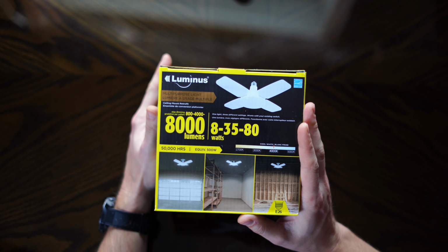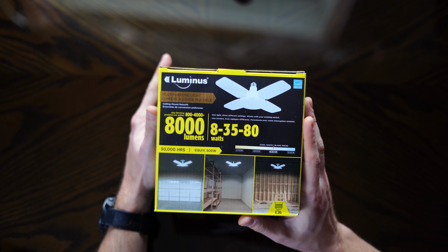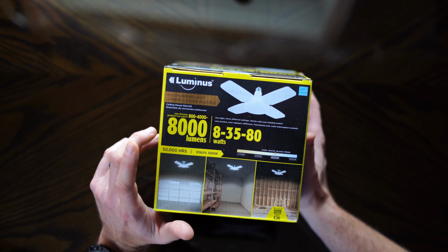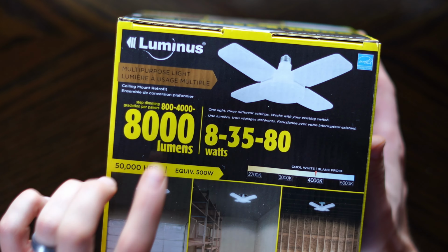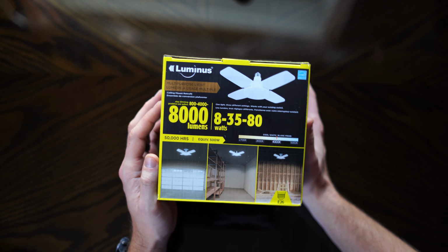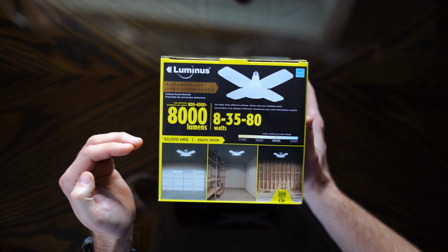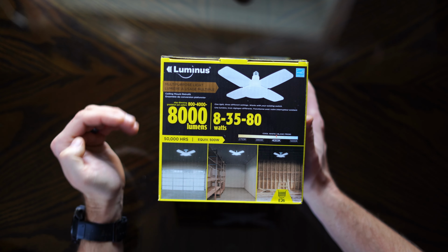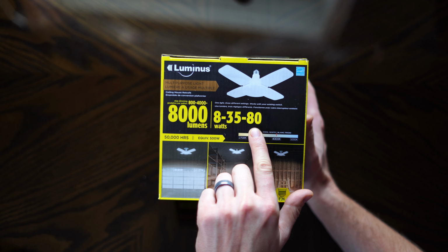Okay, so this is the Luminous 8000 lumen light that we picked up from Costco here. So first thing you'll notice, this light has three different ratings on it. You've got 8000 lumens, 4000 lumens, or 800 lumens. So the way that this system actually works is when you initially flip your light switch on, you're gonna end up getting the full 8000 lumens at an 80 watt power draw.